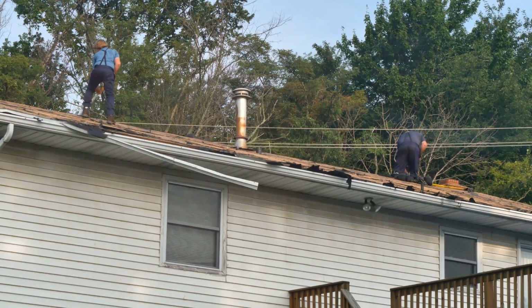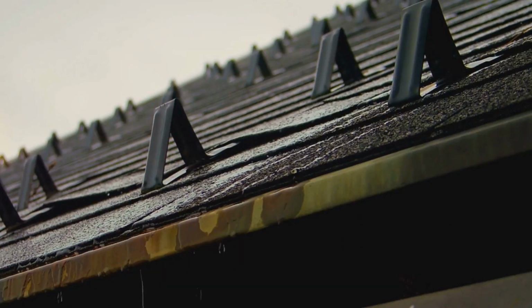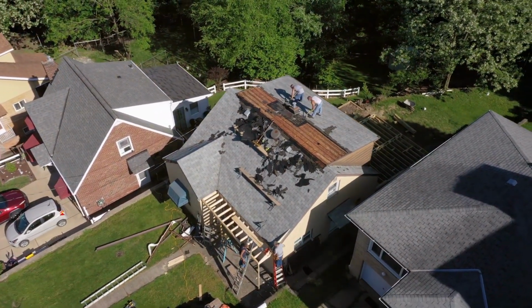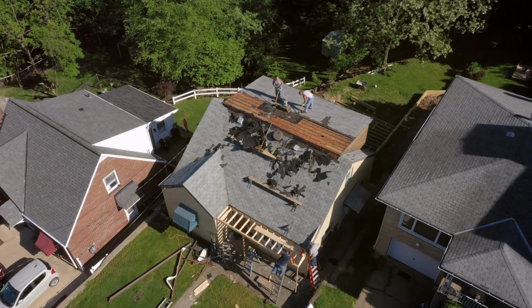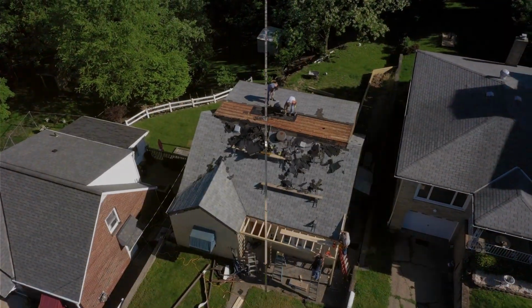Then, the new shingles or roofing material are laid meticulously in rows. With the main roofing complete, roof features like vents, flashing, and gutters are installed. Once everything is in place, a final inspection ensures all is up to standard, followed by a thorough cleanup. Stay tuned as we peel back the layers of this intricate process.